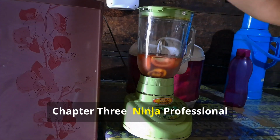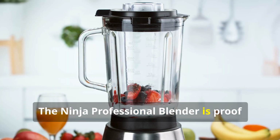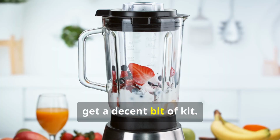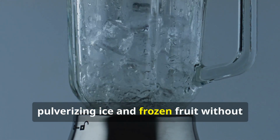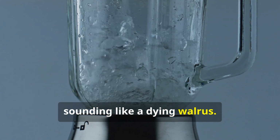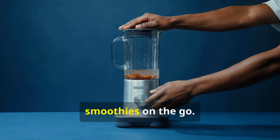Chapter 3. Ninja Professional Blender, Budget-Friendly Brute Force. The Ninja Professional Blender is proof that you don't need to break the bank to get a decent bit of kit. It boasts total crushing technology, pulverizing ice and frozen fruit without sounding like a dying walrus. It's got multiple speed settings, a pulse function, and single-serve cups for your morning smoothies on the go.